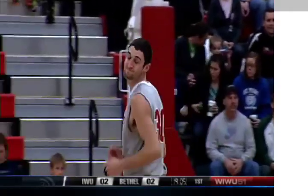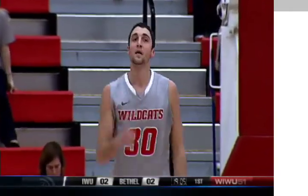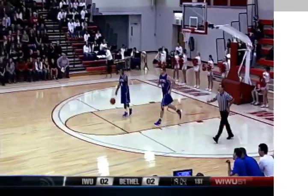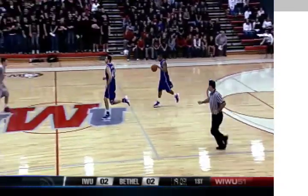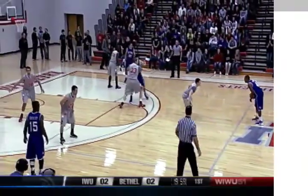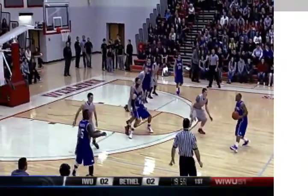And it's going to go, they're going to call a foul on number 33. Oh, no, actually on number 30, Aaron Martin. That is his first. It's going to be interesting to see how the refs call this game. IWU has the size advantage from the outset with Patrick Hopkins underneath. We'll see if they call it physical or not.